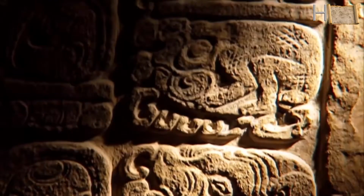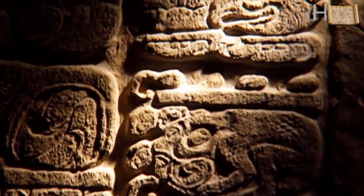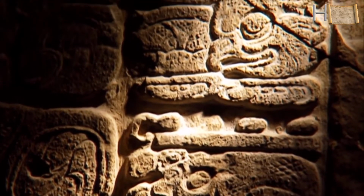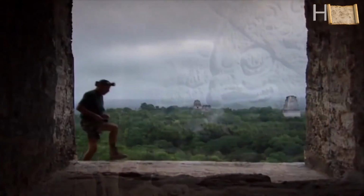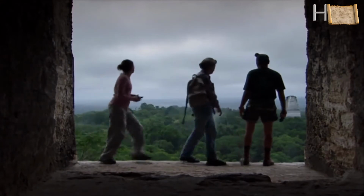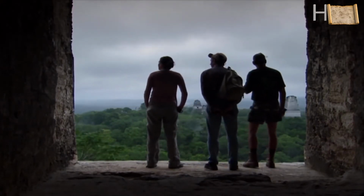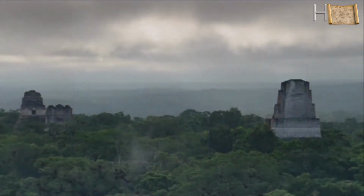For want of a name, they call this most lost of lost cities Site Q. Explorers have been trying to find it for over 30 years without success. It's somewhere in the jungle that stretches for hundreds of miles beyond the temples of Tikal.